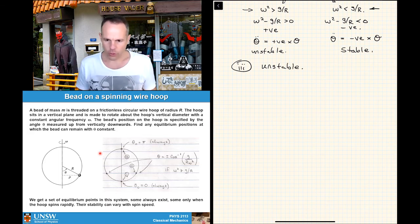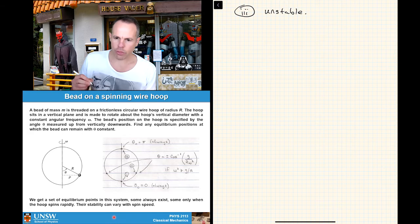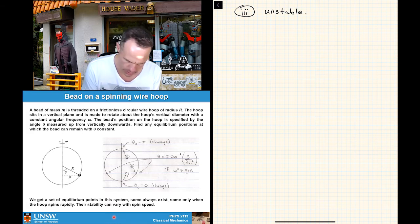You can go through and look at what happens with sine and cos for yourself and make your arguments of positive negatives, and you'll find that that's consistent, okay? And then we need to deal with the second solution in here, number 2.